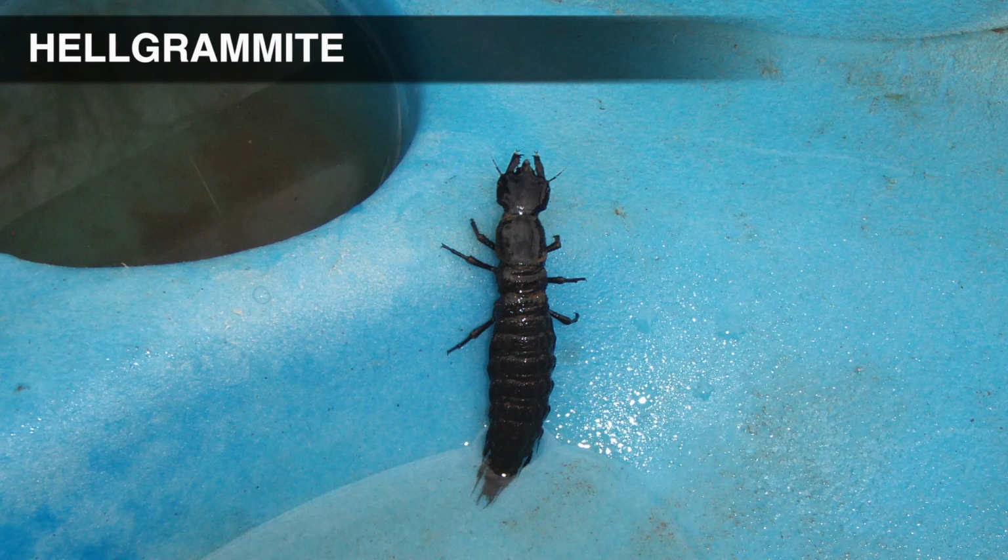Hellgrammites live under rock and wood cover in the stream, where they prey on other aquatic invertebrates and even small fish. And a little known fact, hellgrammites can breathe in and out of the water, and that's because they have to leave the water for the next stage of their life cycle. So after 1 to 3 years in the stream, hellgrammites crawl out of the water to pupate.